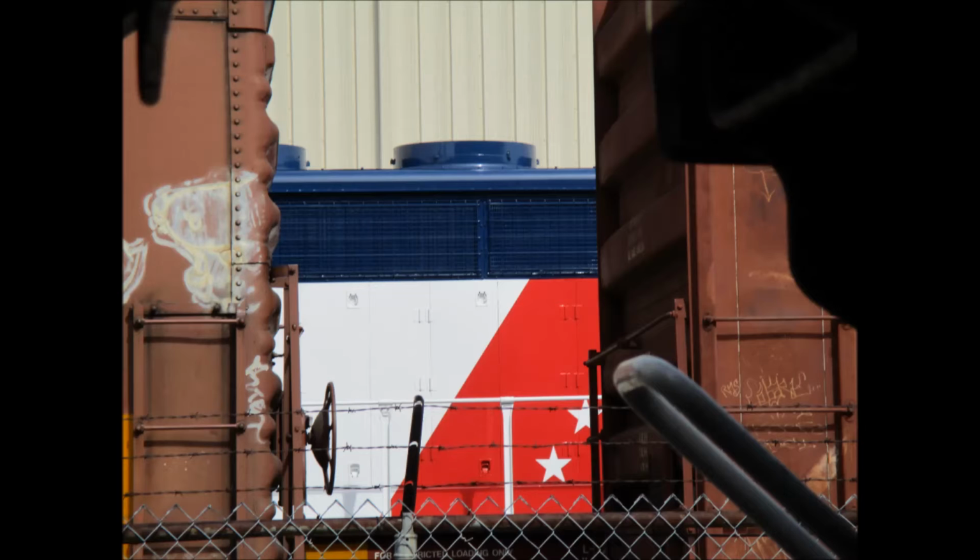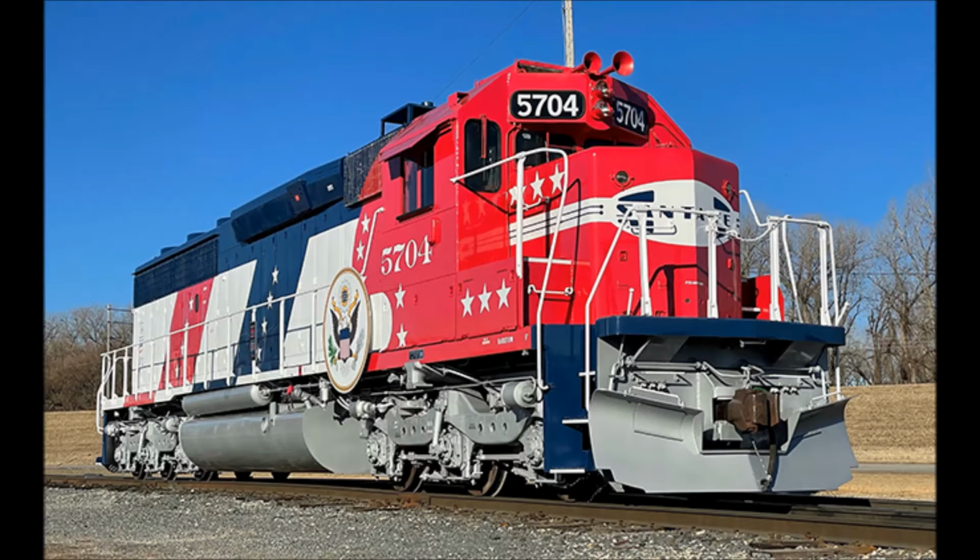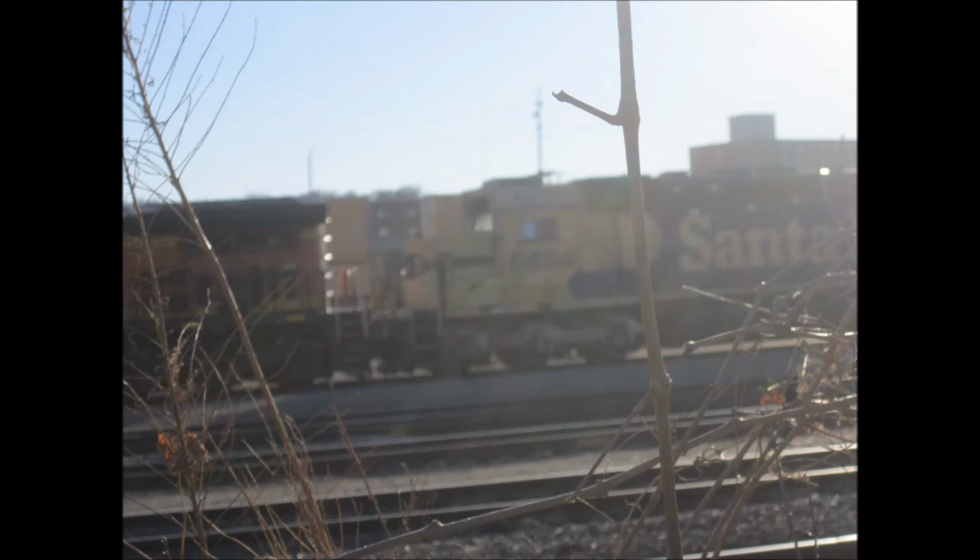I managed to see in between a couple of the units ATSF number 5704, which was recently repainted in its original red, white, and blue colors. 5704, along with its sibling SD45-2s, got this paint in 1975. The unit was renumbered 6484 and was given the Great Northern designation around 2013 and was put into storage in 2016 and moved to Argentine Yard in late 2020.